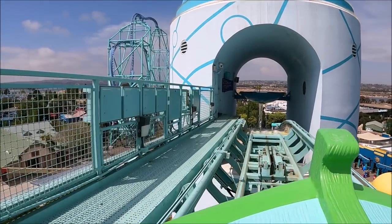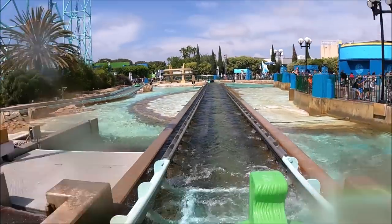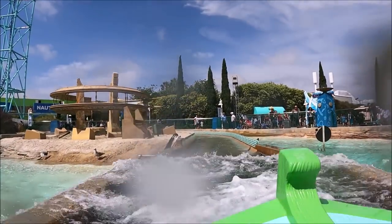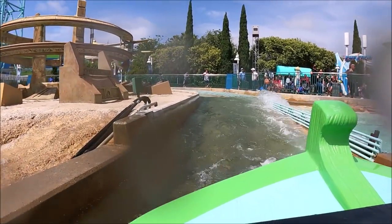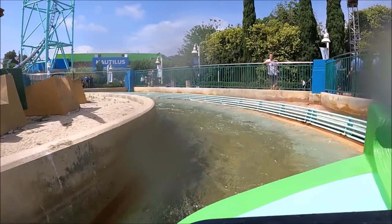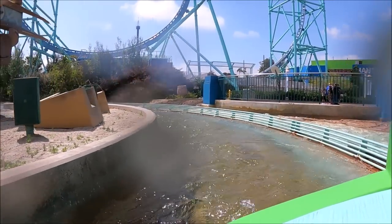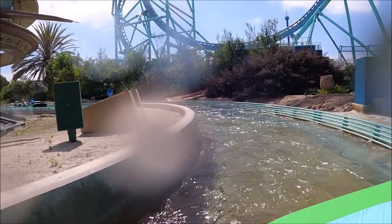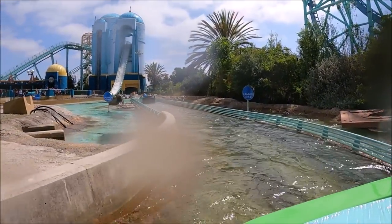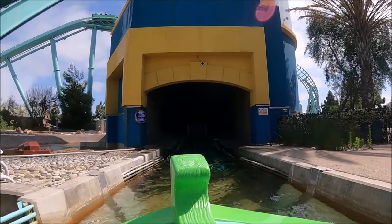Oh no! Oh no! No, no, no! Oh boy, this is where the bad part happens right here. Oh, a little soaked we are. Oh, that's so good. Atlantis. But the ride's not over, guys. The ride is not over. Oh, here we go, my favorite part.